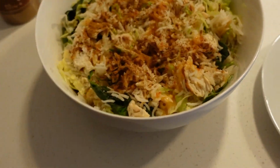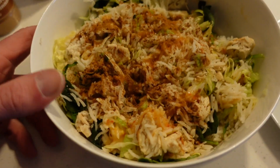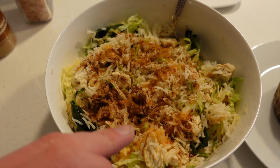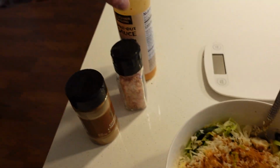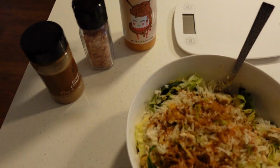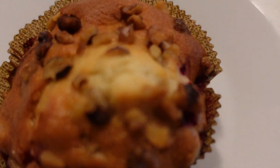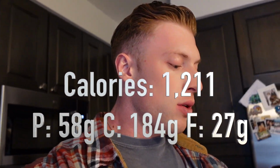But we have our meal two, post-workout meal. So we have 320 grams of basmati rice, 7 ounces of chicken. There's about 100 grams of mixed veggies or spinach, shredded lettuce. We have some of the takeout sauce from Flavor Gang on top with some cinnamon, pink salt, and then we get another muffin. So macros are gonna go up on the screen for this meal. We're gonna eat this.